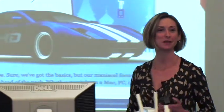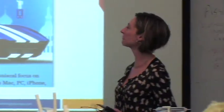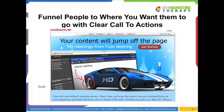Here's CallWave. This is one of my alums. I'm a former CallWave girl. And what do you think their call to action is? Big red button. Right there, right corner. And then login. Login is up there for existing customers. And this is a page that was strategically designed to funnel people to where they wanted them to go. And that's their goal, is to get in, get them to the site, but also through the website.